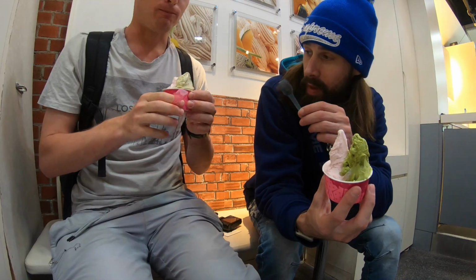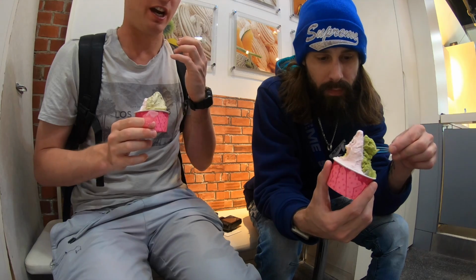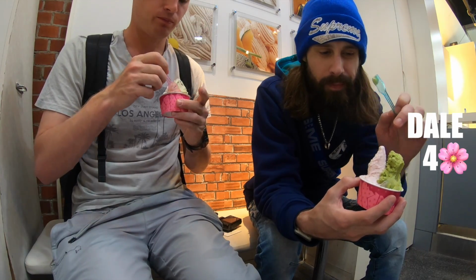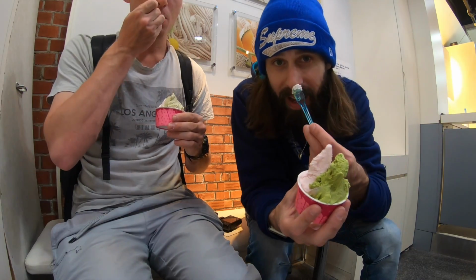A good aftertaste. And what about the pistachio one? Contrasts well with it, surprisingly. It's got a very strong taste, but then it mellows off, so it actually mixes really well. 4 out of 5, 3.5 out of 5. 4, 3.8. Snack of the day was a success.